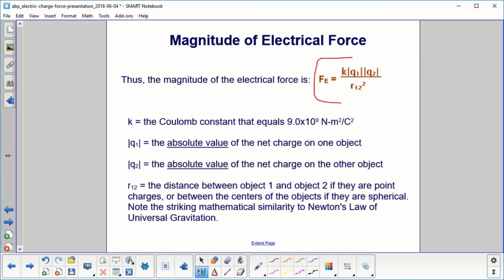The electrical force is equal to k, which is a constant. It's Coulomb's constant, and it's 9 times 10 to the 9th newton meter squared per coulomb squared, times the absolute value of the net charge on one object, q1, and q2, the absolute value of the net charge on the other object. r12 is the distance between objects 1 and 2 if they are point charges, or between the centers of the objects if they are spherical objects. Please note the striking mathematical similarity to Newton's law of universal gravitation. And again, we're just finding the magnitude here. The direction, we have another way of looking at that.